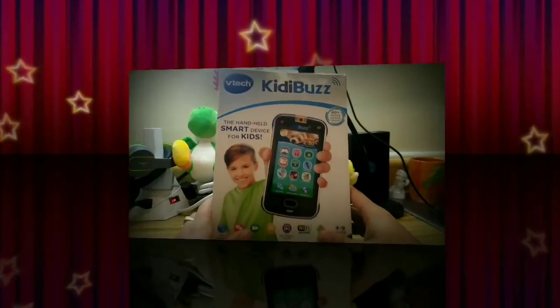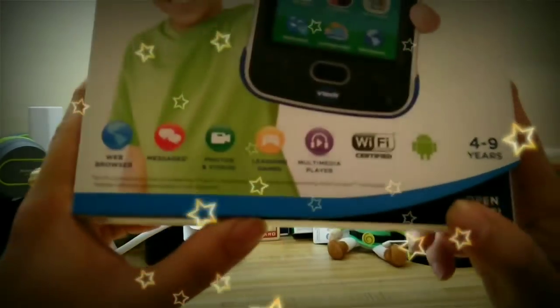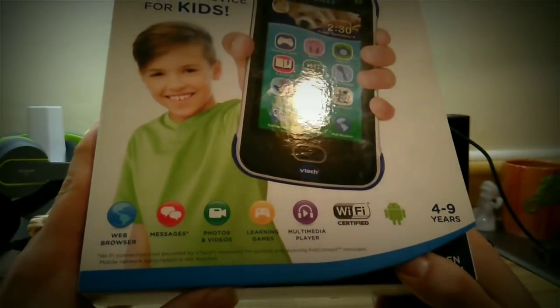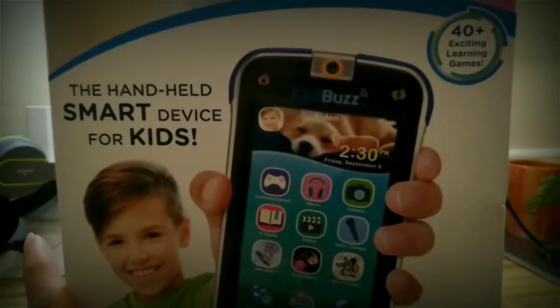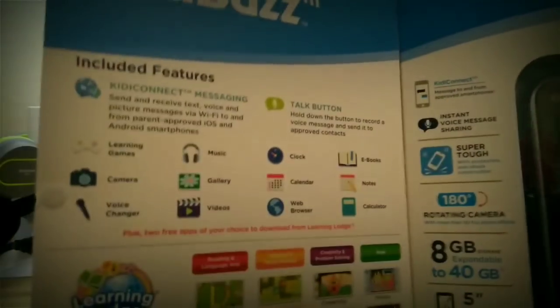Alright, so here's your KidiBuzz, the handheld smart device for kids. We're going to go ahead and take a look around the box before we open this thing up. So yeah, web browser, messages, photos and videos, learning games, multimedia player, Wi-Fi certified, 4 to 9 years old. And they do have a pink version as well. This is for my son, so I got him the blue version there.